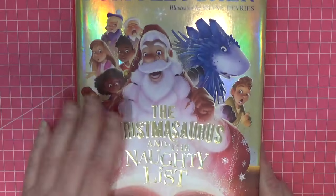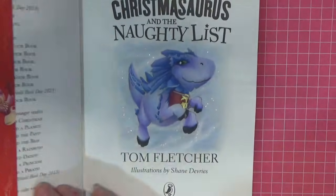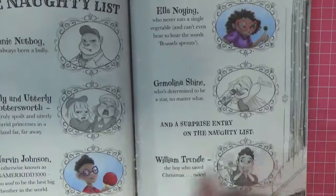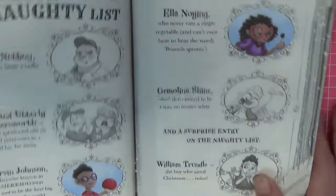together, started the characters in the Christmassaurus, which we're colouring together. We'd already coloured the Christmassaurus last month. We did Bear Bum Boy last month as well. But we did these two characters together.